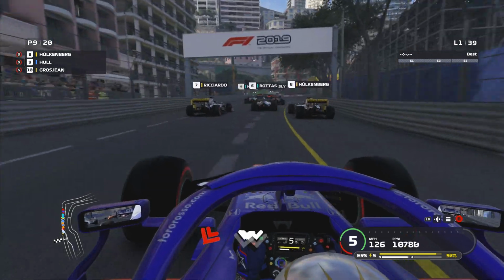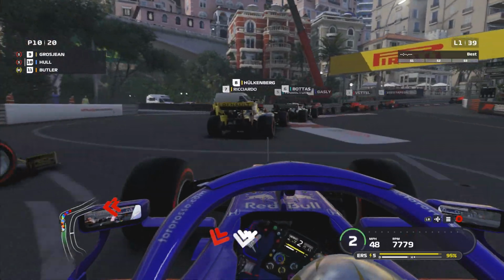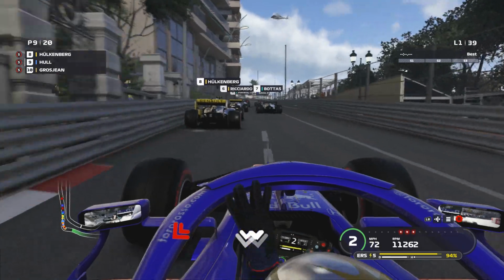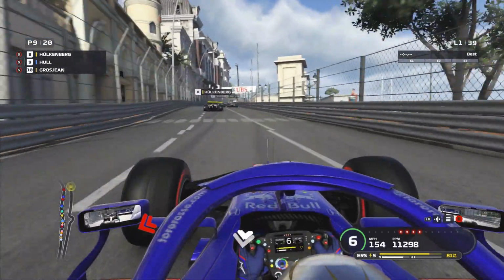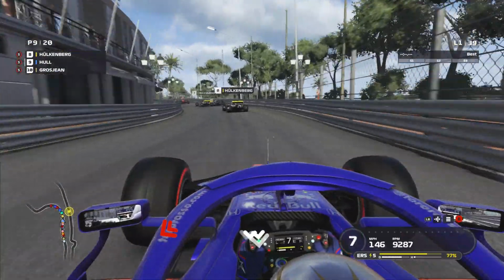Hülkenberg and Ricciardo looking to be side by side into turn 1. I've got Grosjean on the outside. I'm going to take to the curb on the inside and actually have a little bit of contact with him on exit. We're going to try and drag race up the hill. Well, he's going to try and drag race me in to Massenet.